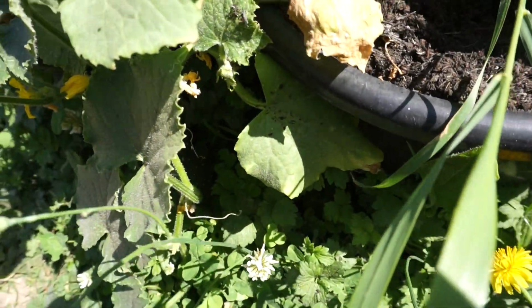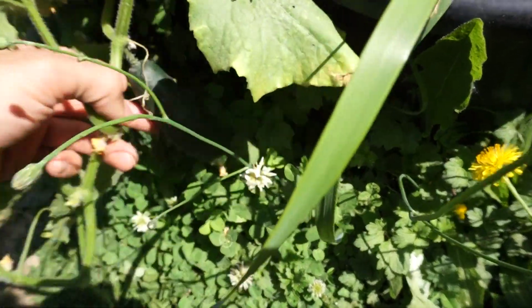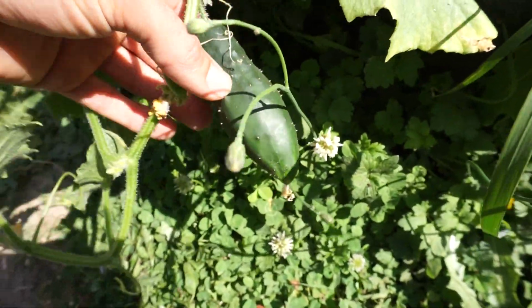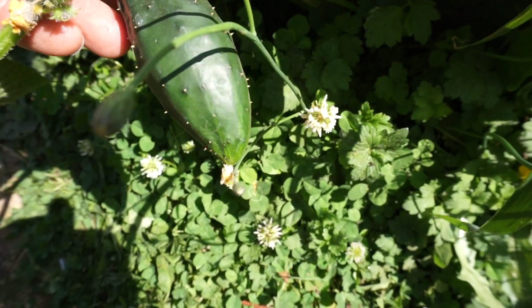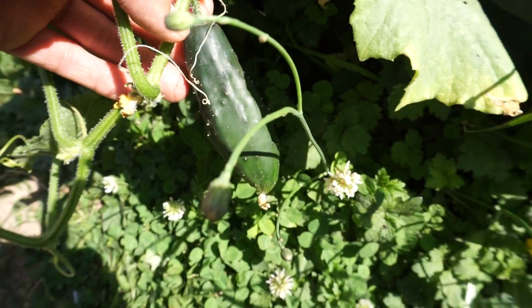Ants everywhere. They're only small cucumbers because they're outdoor ones, prickly ones, but I love these. They're really nice and juicy and not too difficult to grow. So look at that, doesn't that look just fantastic?